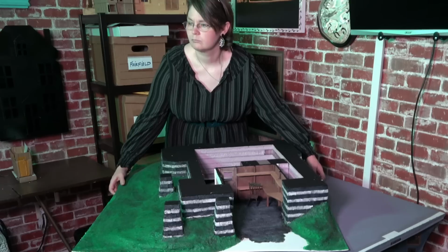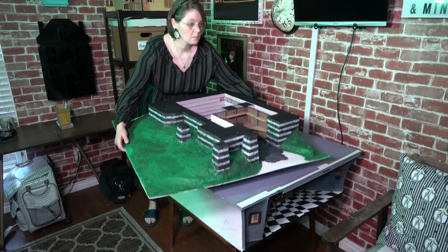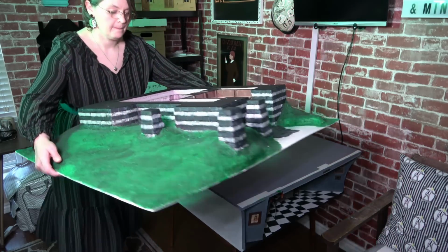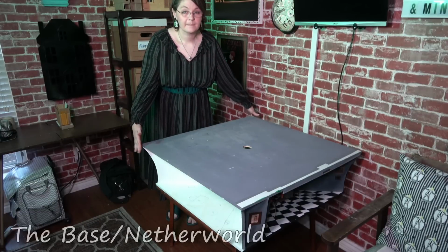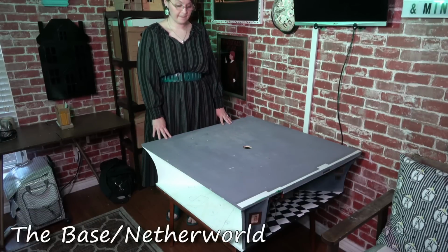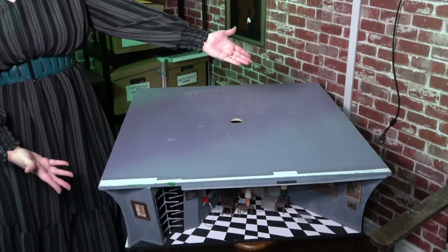I started to run out of places I could put these layers, so I rearranged a few things and we'll keep going with the last layer, which is the base. The base is made out of plywood. It was made by a friend of mine. I wanted it to be incredibly strong to hold all of the netherworld.